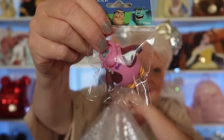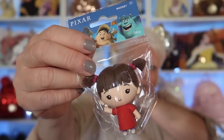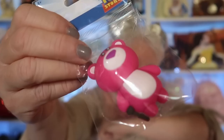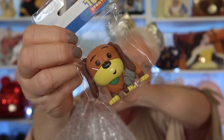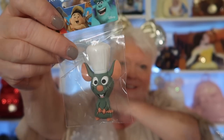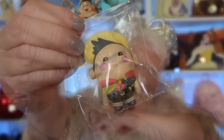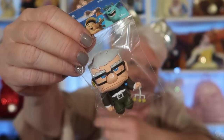Here's Bing Bong. Look how cute Bing Bong is. I love it. Here is, who is this? Oh gosh, this is the girl from Monsters, Inc. I forget her name. Is it Boo? Yeah, it's Boo. Here's my favorite. Here is Lotso from Toy Story. Here is Slinky Dog. Just love that. Oh, and we got Mr. Potato Head. He is a doll. Here's Remy from Ratatouille. Here is Bo. I love it. Here is Russell from Up. The last one is Mr. Fredricksen. Look, he's even got his walker. Those are precious. I love them.